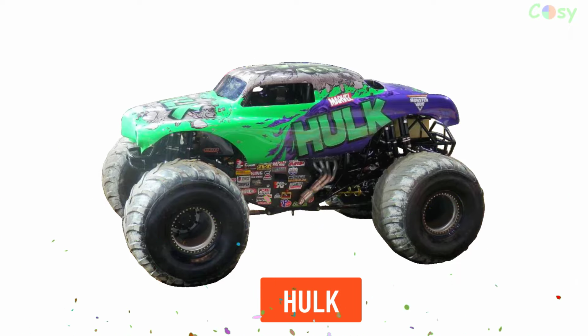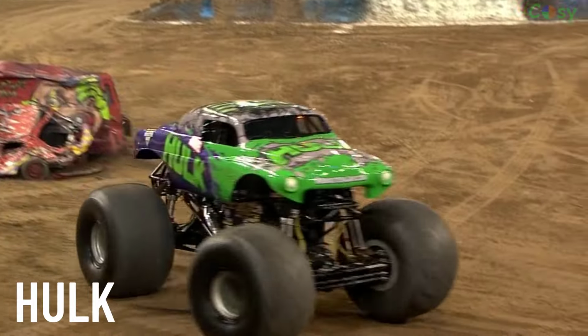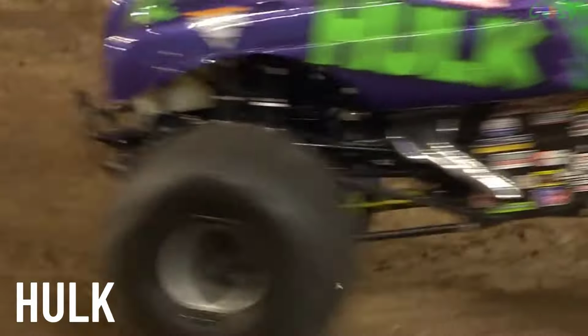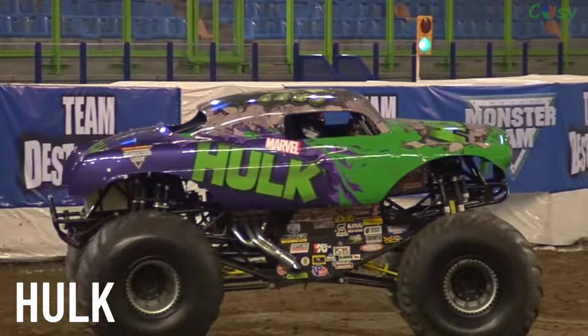Hulk. This monster truck features the signature green color and muscular design, similar to the Hulk character from Marvel films. It exudes power and unmatched strength like its namesake.